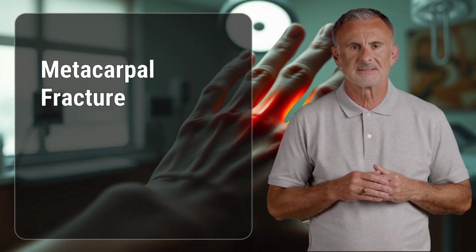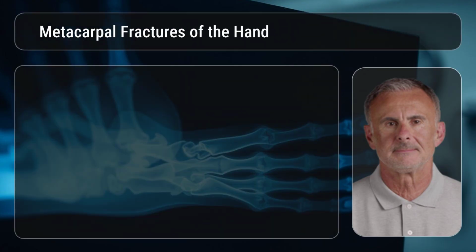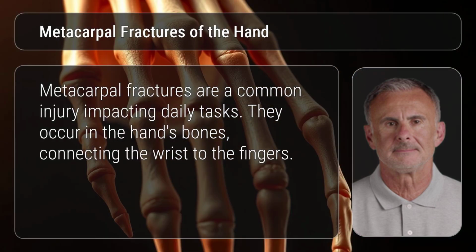Metacarpal fracture of the hand, symptoms, treatment, and complications. Metacarpal fractures of the hand are a common injury that can significantly impact one's ability to perform daily tasks. These fractures occur in the bones that form the framework of the hand, connecting the wrist to the fingers.